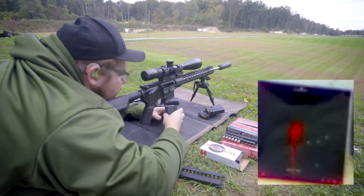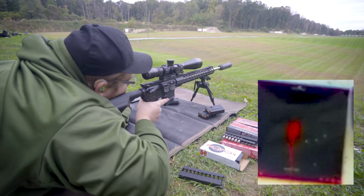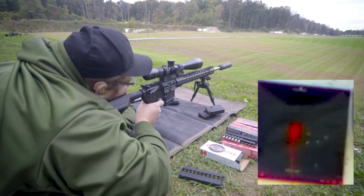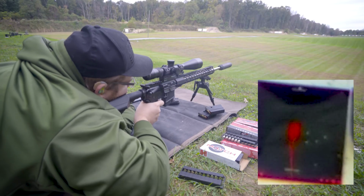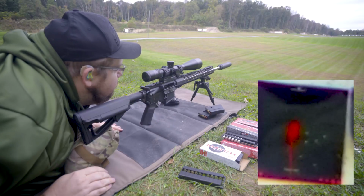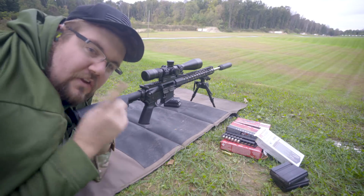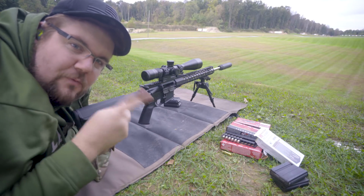All right, there's our first 5-shot magazine. We're going to keep going. All right, that's our 60 grain group. Let's go take a look at what happened downrange, shall we?